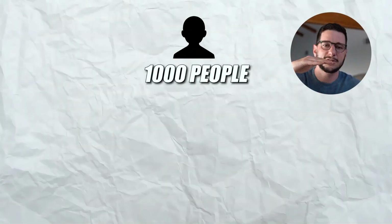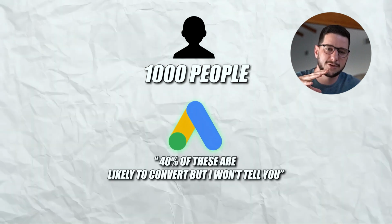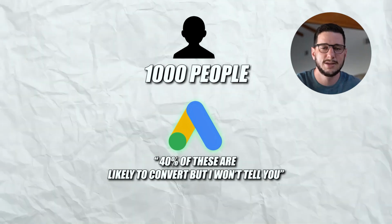Basically, if you have 1,000 people searching a term, even though they're searching the exact same term, there's going to be a percent of those people who are likely to convert based off of their past patterns, which Google has. It's never going to let you see, but it knows exactly who's likely to actually make a purchase. So you might actually only want to scale into, let's say, 40% of an audience instead of 100%, because 40% of that audience is likely to actually convert.